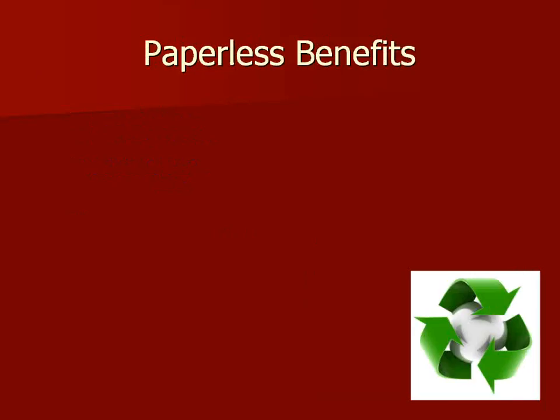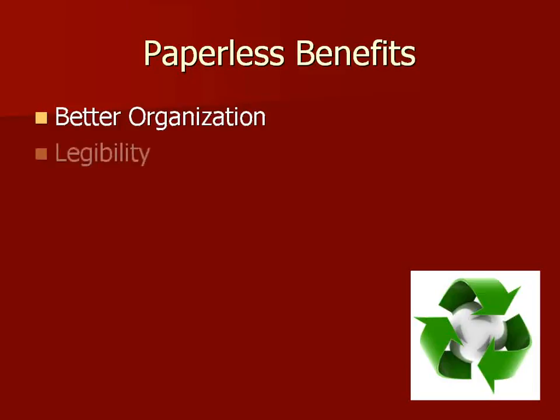So, what are some benefits to becoming paperless or paper-light? Better organization. Everything is literally right there at your fingertips. Plus, multiple people can work on one medical record at once. Legibility. No more secret decoder pens for your staff, right? Yay. Everyone can actually read the records, which is very important when it comes to medical care.